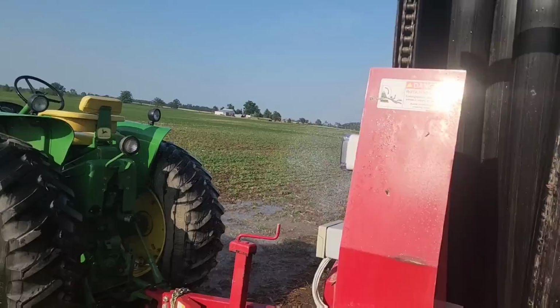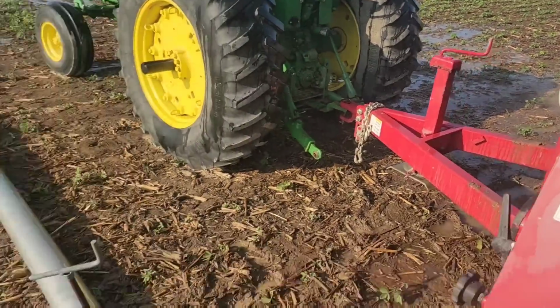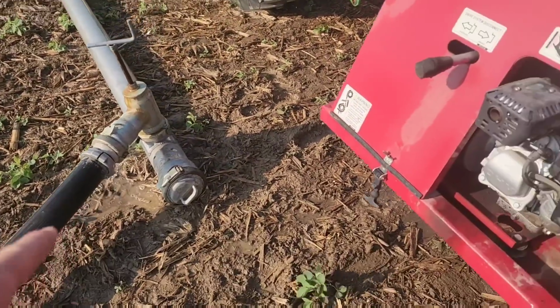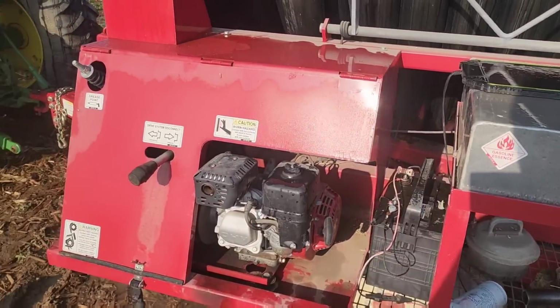It worked. It worked. It worked. Okay. We got to disconnect our pipe. We don't even need to spin it because we're pulling it straight forward and pulling it out the same way. Sweet.